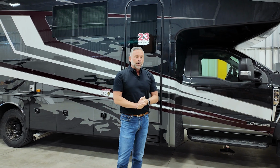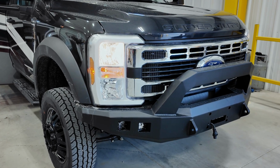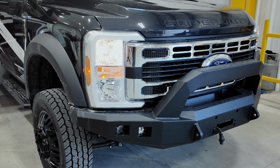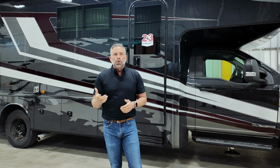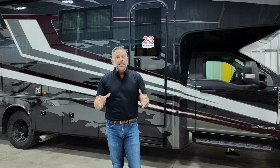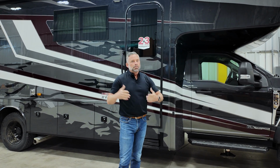We love this platform. Why is that? Because it has a 6.7 liter Power Stroke diesel engine. With this engine, you are getting a lot of horsepower. I believe it's 330, and then your torque, I believe, is 900. Double check our specs on that, but it has a lot of capability to move a heavy load.